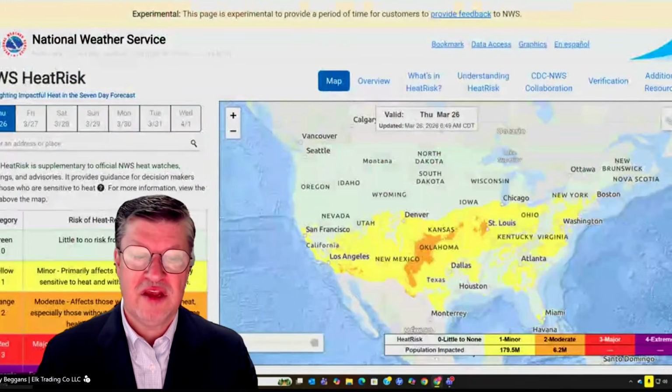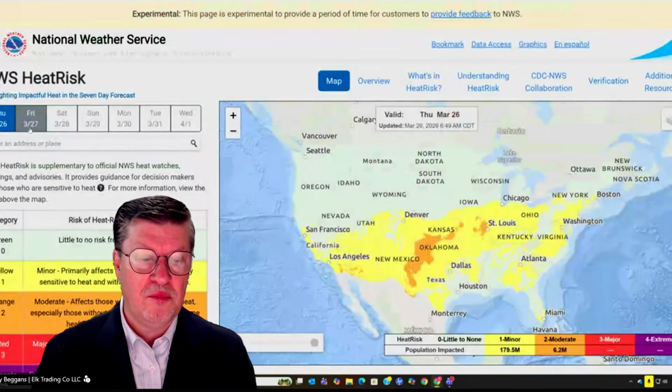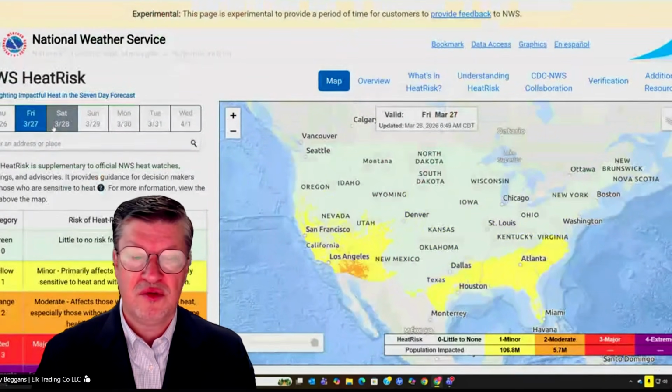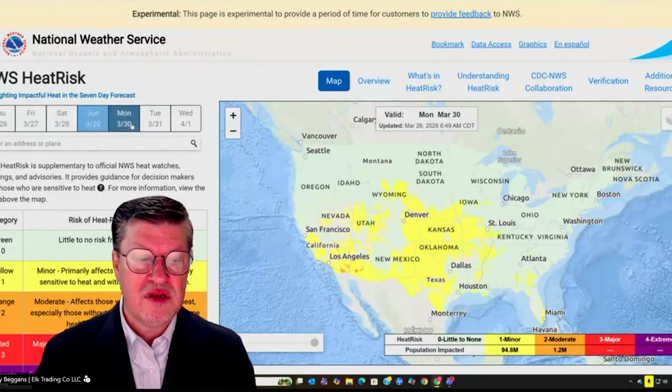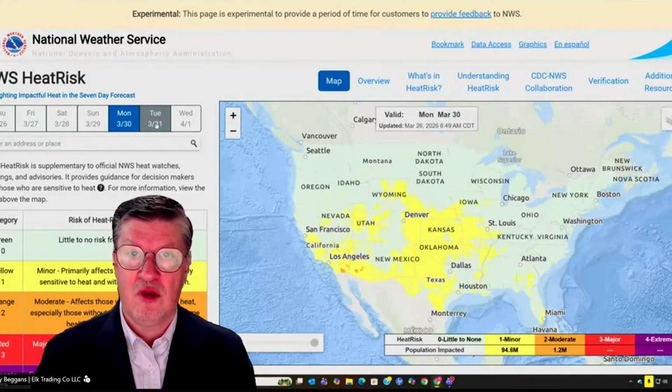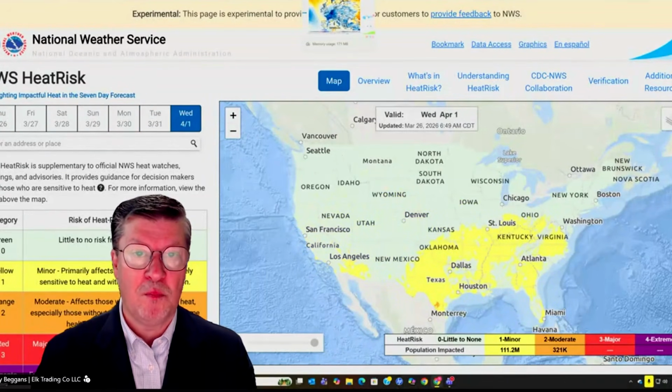Let's take a look at that heat risk. Well, again, it's building here in Texas, Oklahoma, Kansas, all the way back to St. Louis today, but it's still minor to moderate. And as we go through the forecast period, it's spotty, minor heat risk, some moderate around Los Angeles, but it's generally pushing out toward the east, following that heat dome.